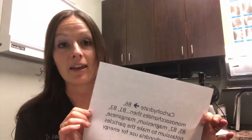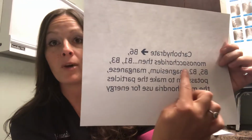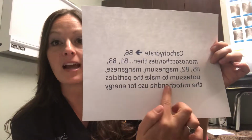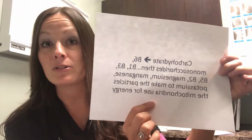With carbohydrates being the first one I want to discuss with you, carbohydrates are going to be turned into something called a monosaccharide. You're going to catch a theme with this very quickly. What I'm going to show you is one of the essential things we need inside of our body in order to process each of these proteins, carbohydrates, and lipids. So for carbohydrates, we need vitamin B6. That's going to turn it into a monosaccharide. Then we need vitamin B1, B3, B5, B2, some magnesium, some manganese, some potassium, and that's going to be what allows it to shift into a particle that the mitochondria can use for energy.